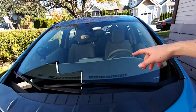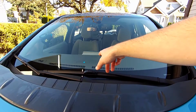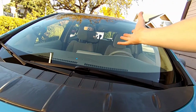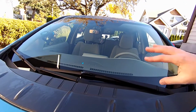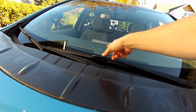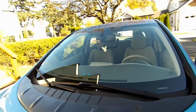And see the little lights up there? That's kind of like your state of charge. If we were really low, that first light would be blinking. Since we're exactly at 50%, the middle one's flashing, and once we get to about 80%, that one will flash. And once it's all full, that means it's fully charged. So, yeah. Let's charge the car.